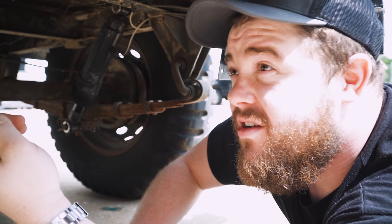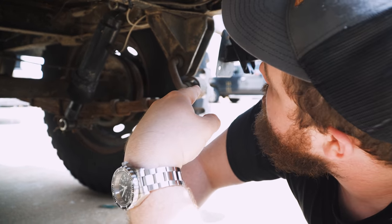I think that's a whole lot easier. I mean, it's not going to be hard to replace the shocks, but just running that line again and getting this new line in there shouldn't be too difficult. You think? I think it'll be easy.